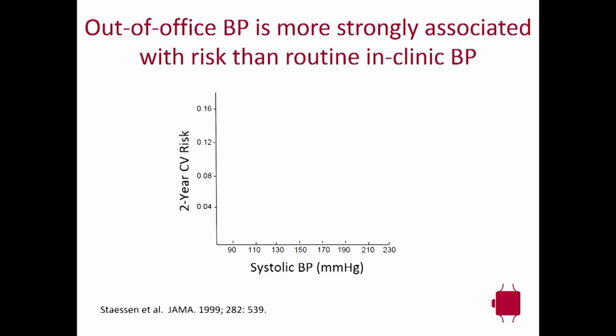So I alluded to this earlier when we talked about high blood pressure, and one of the questions from the gentleman on the left was, what about all the stuff that happens at home and how the blood pressure is at home? And the title of this slide is Out-of-Office Blood Pressure is More Strongly Associated with Risk Than Routine In-Clinic Blood Pressure. And that is true.